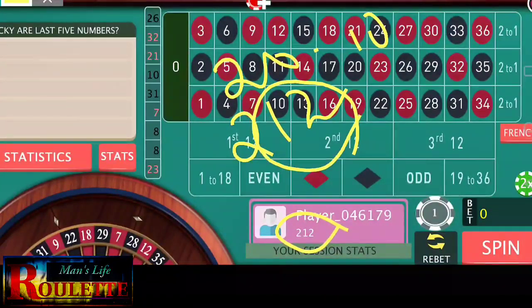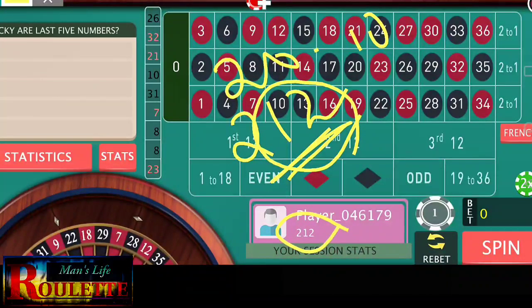Without taking so much risk, we make the target. Though it takes a few spins, like 10 or 20, almost 20 spins to achieve the target, we finally achieved the target.